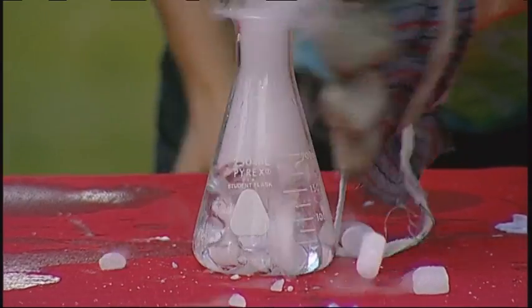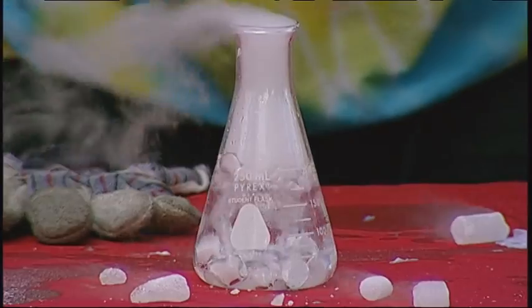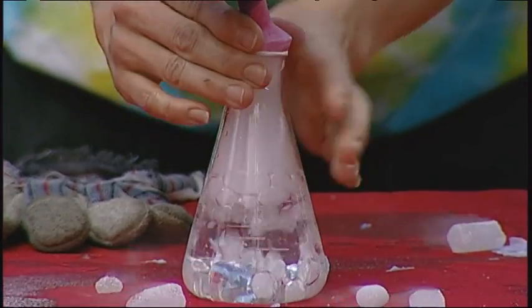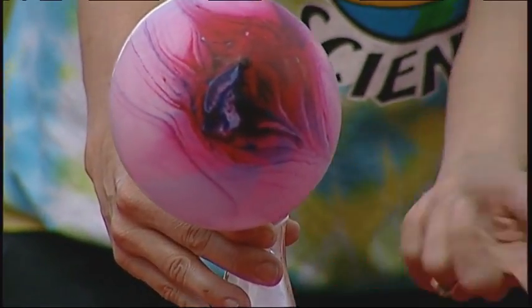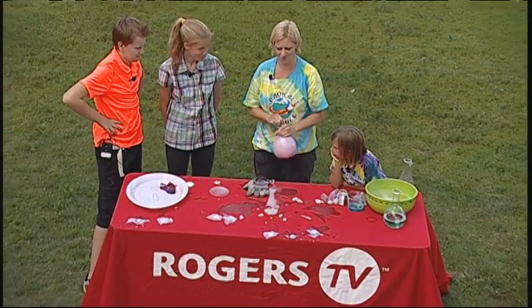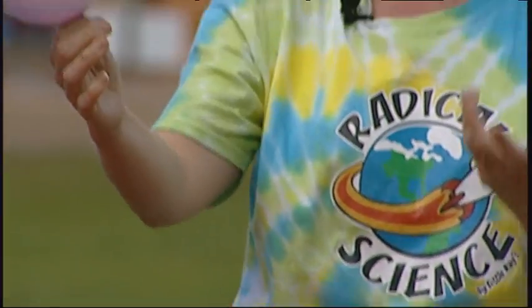Okay, so we'll just throw this in. And I'm just going to take one of our balloons here and then cover it. Hopefully it doesn't have a hole in it. Oh, cool. So I'm just going to hold it. And our carbon dioxide, so it's the frozen carbon dioxide turning to the gas, the sublimation, is making this balloon fill up. That's so cool. I will take it off before it pops because that frightens children sometimes. Children. Other people. Me.